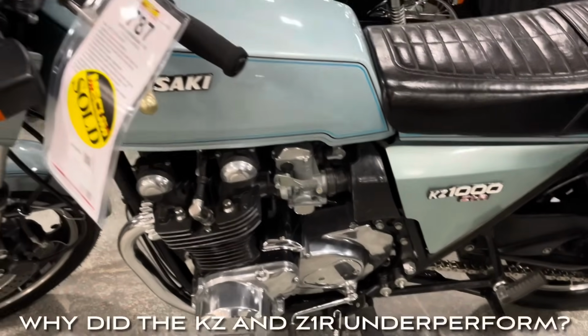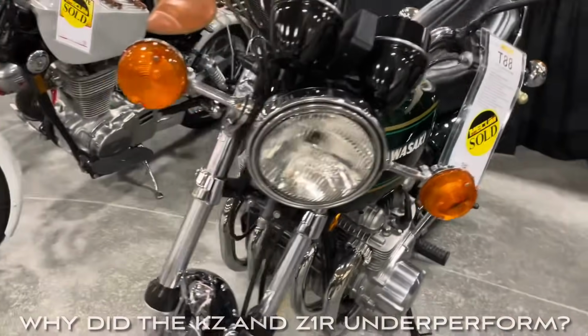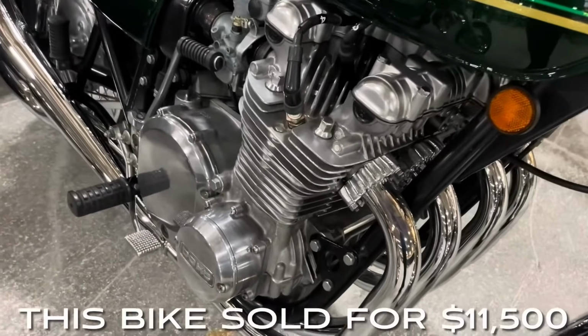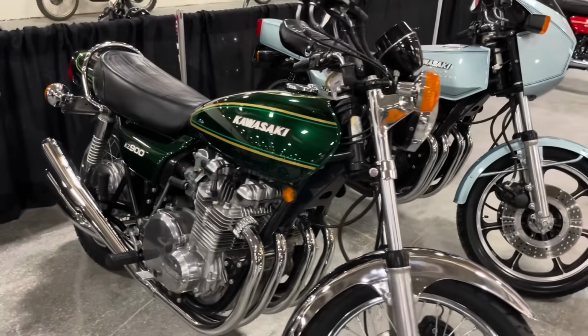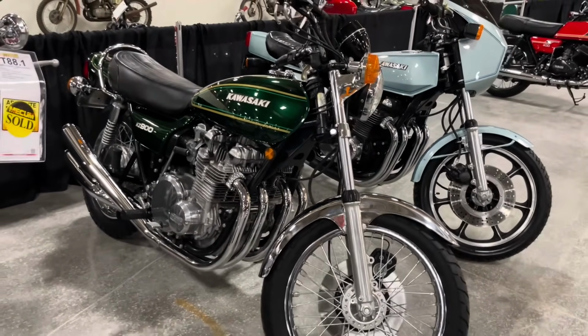And then finally, not to have a down note, because there's nothing that can dampen this video, but what do you think was up with the KZ900 only going for $11,500? I got to believe that's what you would list it for in a classified ad, or maybe even more, right? It's hard to say. They're both running, driving motorcycles, but they're not a full restoration. So they're more of a mechanical and cosmetic restoration that somebody can drive or still put in their showroom and look at it. But it's hard to say why they didn't go higher.